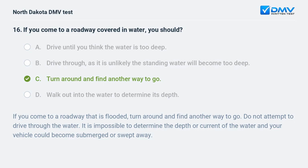If you come to a roadway that is flooded, turn around and find another way to go. Do not attempt to drive through the water. It is impossible to determine the depth or current of the water, and your vehicle could become submerged or swept away.